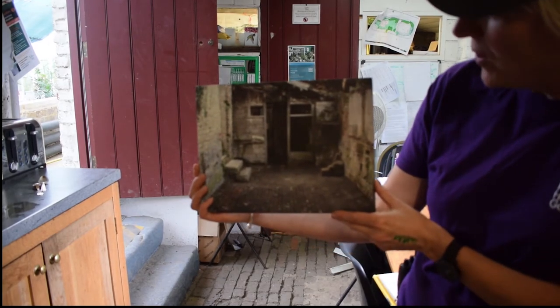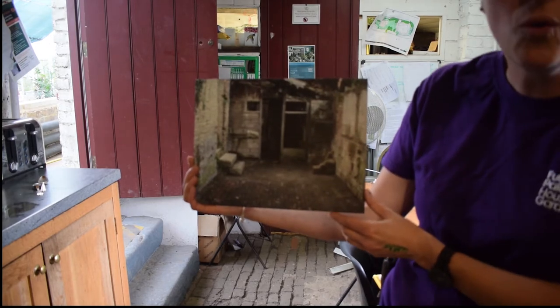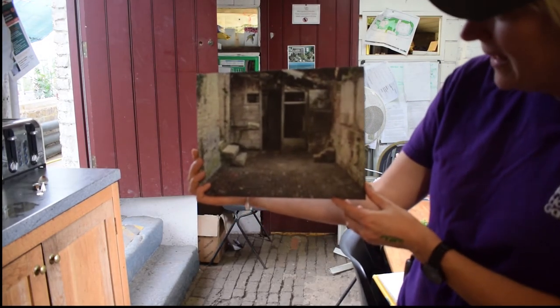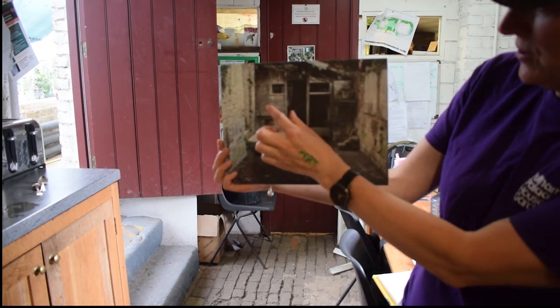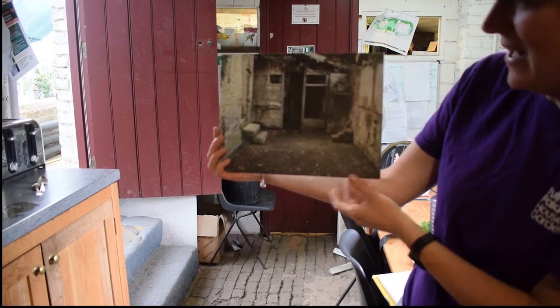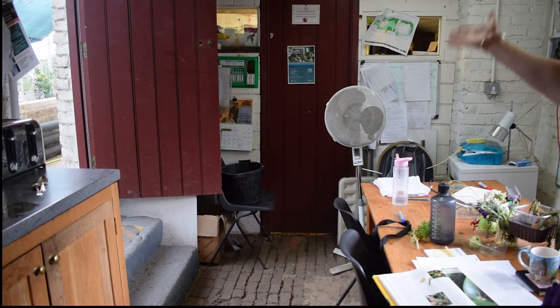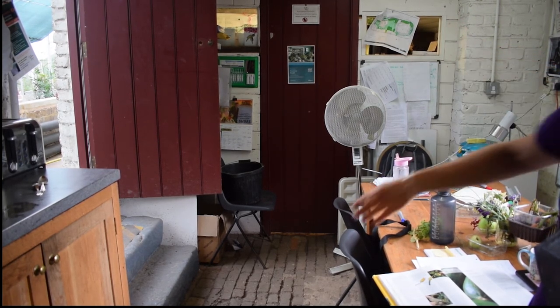So this is just one of the images that shows the garden bothies before they were restored in 2010-12. And here we have the original head gardener's office, which is a very small space, and these steps going up. And if I just take it away, there we have the original head gardener's office, which is my cupboard office now, and there's the steps.